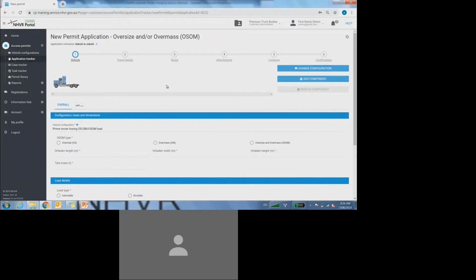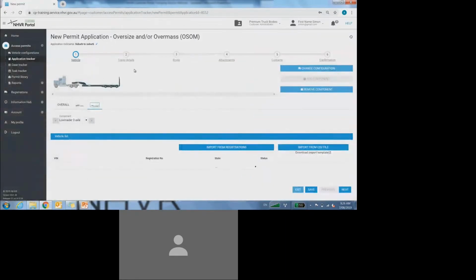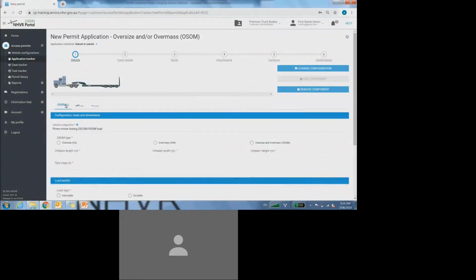Maybe you need to add a dolly into that configuration. You can always remove the last component and select here to add a component. Now, once again, these diagrams today are not the true diagrams that you'll see in the live solution of the portal. So just for today's demonstration, I'm just going to select a low loader trailer. Okay, so I've got my prime mover, my low loader.